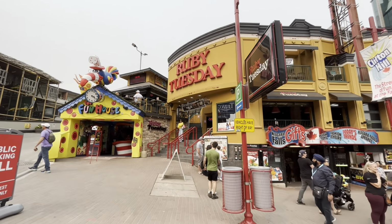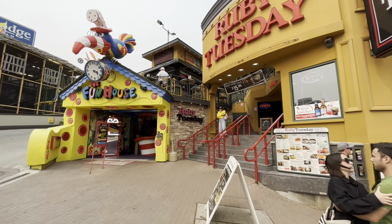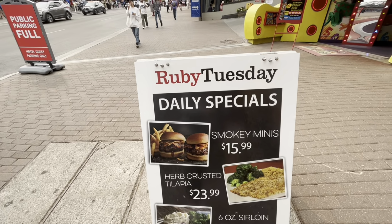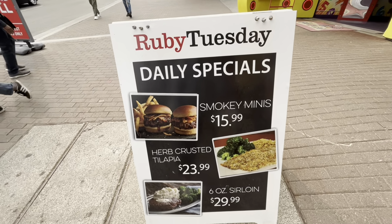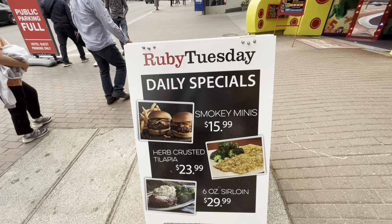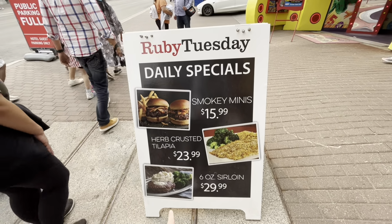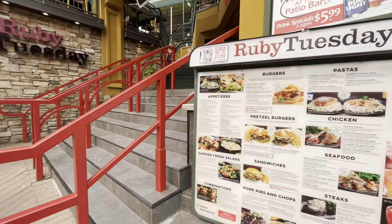Coming up to Ruby Tuesday. They even have an area up there, like a bar area. It says they have daily specials. Smoked minis, little sliders for $15.99. And then they have herbed crusted tilapia. Goodness. $23.99 and the sirloin 6-ounce steak for $29.99. Here's their menu.